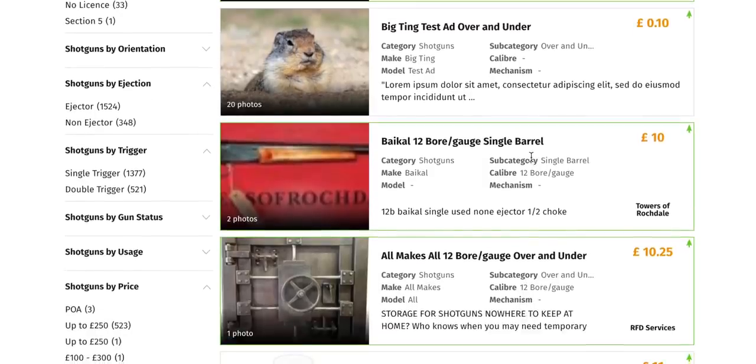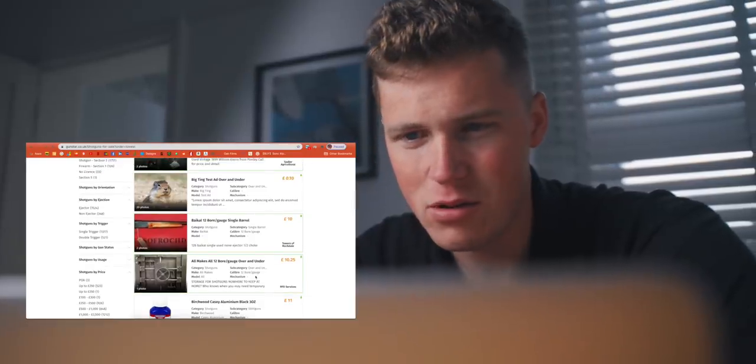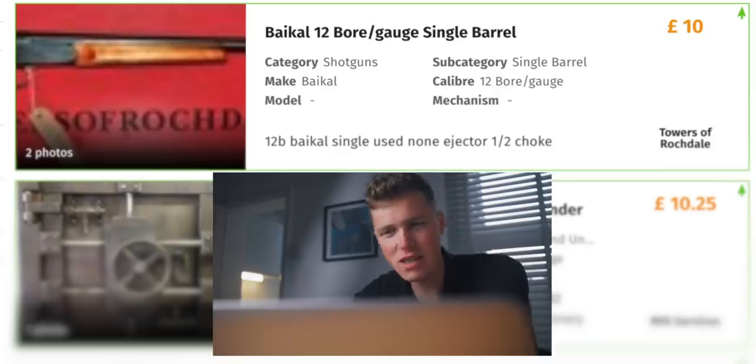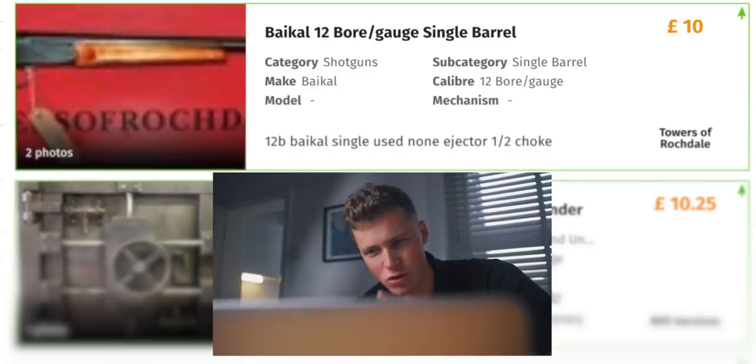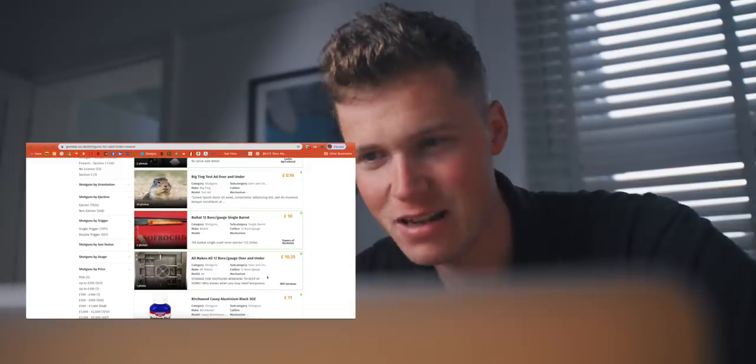All makes, all 12 bore over and under, storage for shotguns, nowhere to keep at home, RFD services. Towers of Rochdale, Bakel 12 bore. See, this is more it. The Bakel single shot used non-ejector from Towers of Rochdale, a tenner. That's fair. That is very fair.